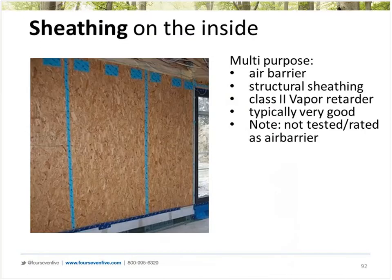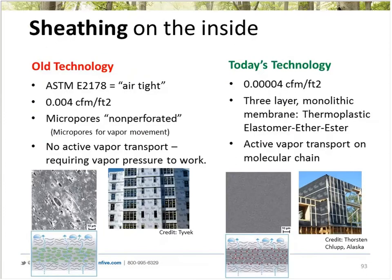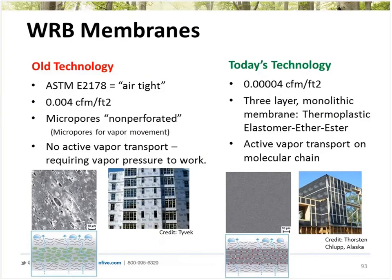Sheathing, we like. Again, we don't like the vapor retarding properties on outboard in the cold and mixed climates, but inboard it's great, and it's really robust material. It takes a beating, and it acts as a Class 2 vapor retarder. So not that typical, but certainly appropriate.